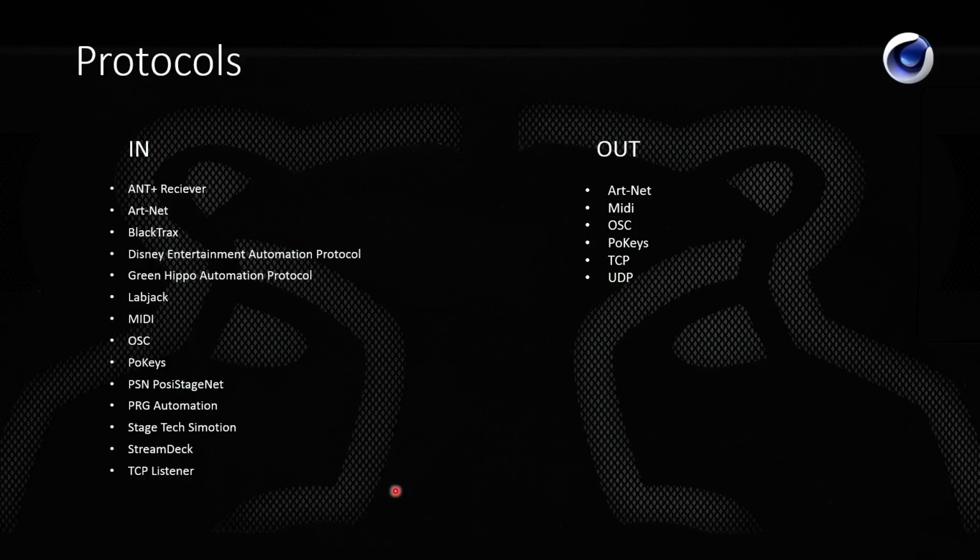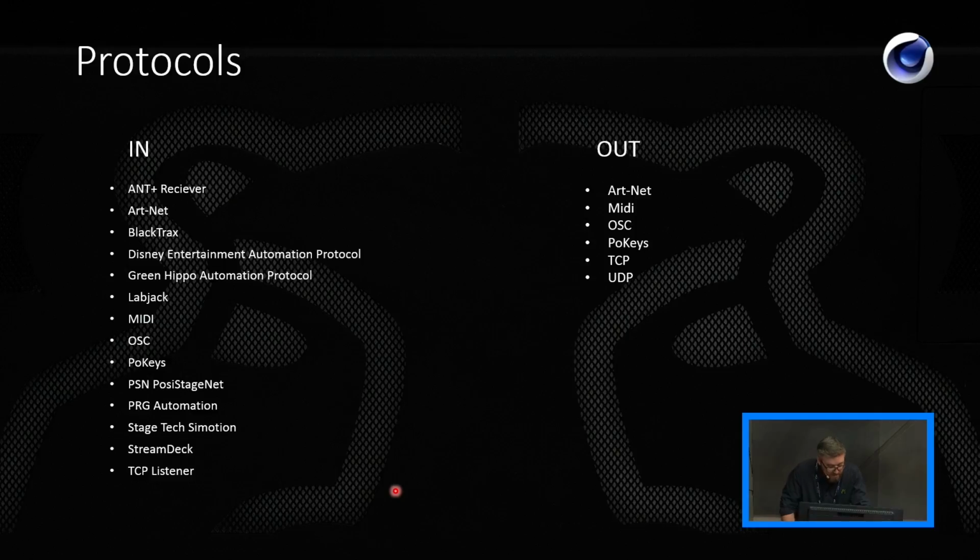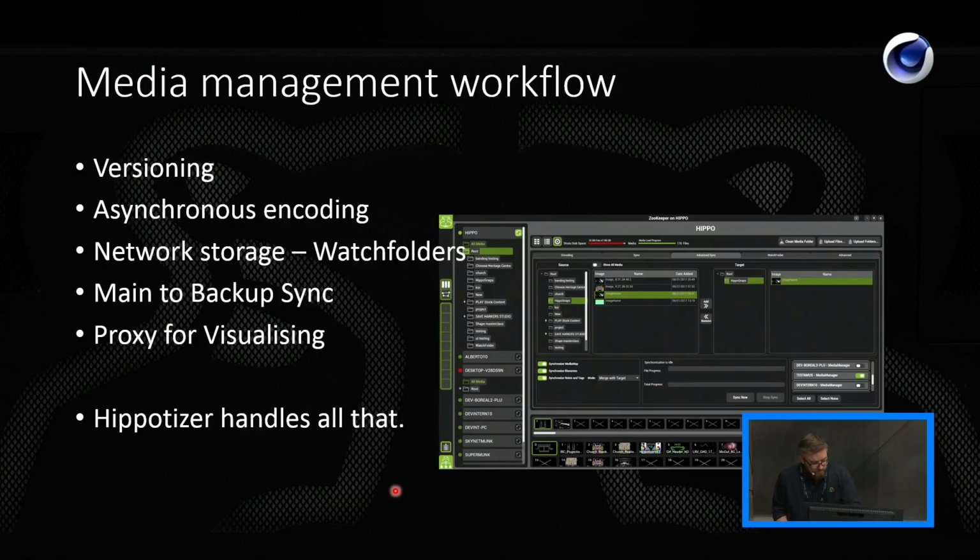ANT+ is a wireless signal, allowing you to hook up, say, a heart rate monitor to control video. We also have BlackTrax, Disney Entertainment Automation Protocol, MIDI, OSC, TCP. We can also send ArtNet, MIDI, OSC, TCP, and UDP out. These could be used to trigger other third-party hardware and software like fans or video recorders or projector shutters, things like that.